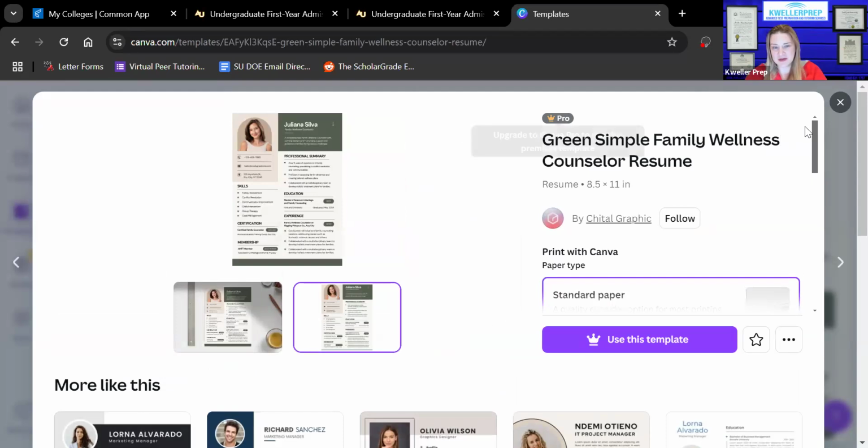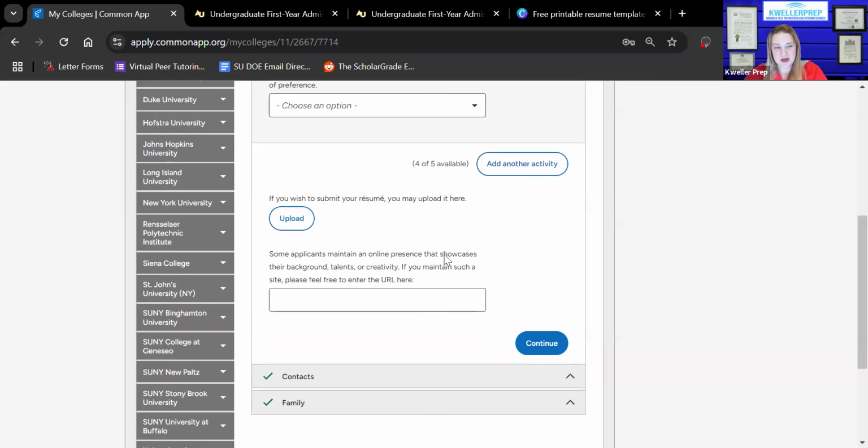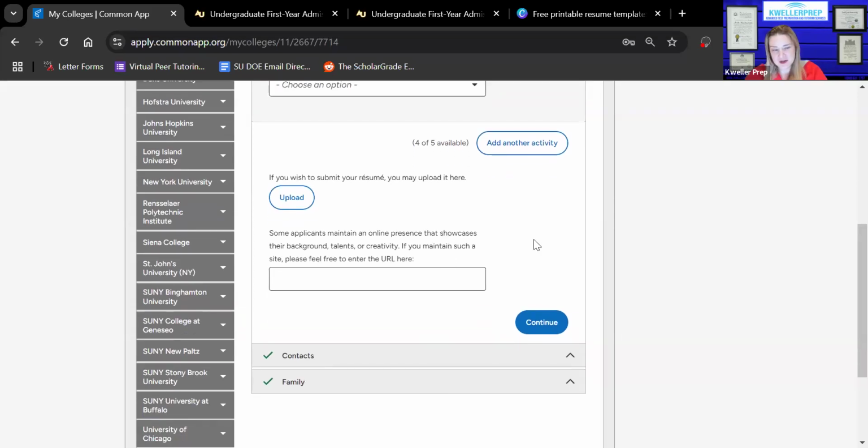Okay, let's go back to the Common App. Hello, Common App. So you can upload your resume, you can easily do a PDF. Some applicants maintain online profiles. Guys, listen to me. Get a LinkedIn. If you're already doing a resume, it is not that hard to put in a LinkedIn. The whole planet at some point does LinkedIn. Just add yourself, okay? You can definitely add a LinkedIn profile. Definitely put any cool stuff that you've done. This space here, I like the LinkedIn.